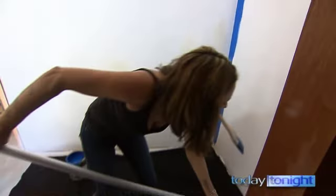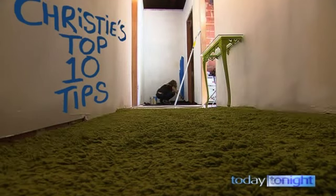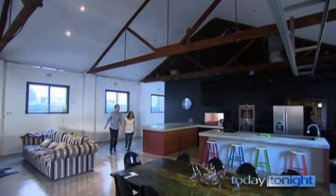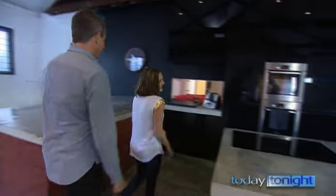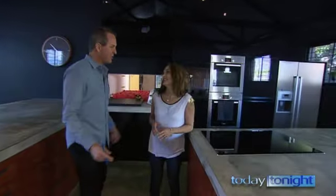Christie Blizzard is a do-it-yourself dynamo, buying and renovating 10 homes, the first when she was just 18. In a moment, Christie's top 10 tips. But first, let's take a look around her place. This is your nice big kitchen. Yes. There's heaps of bench space. Is that one thing you wanted?